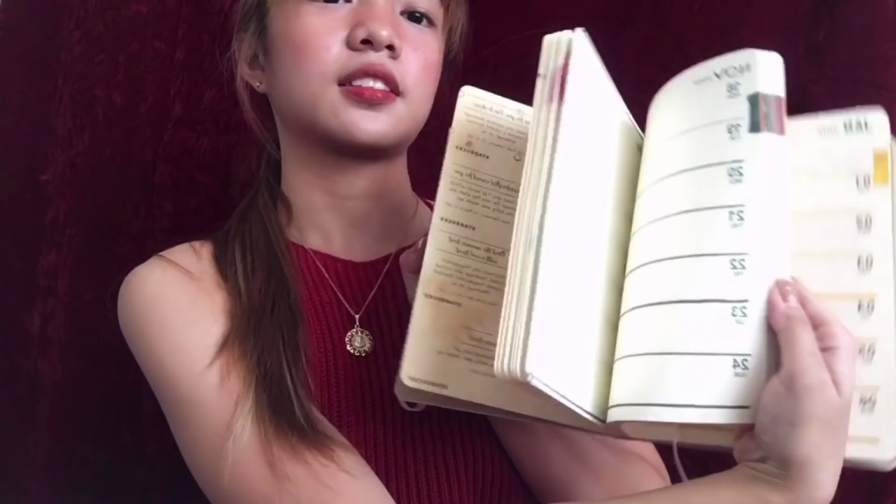It is honestly a nice layout for the whole year, and yeah, this is what it looks like. So it comes with a Starbucks card, which is the mermaid one, and it is absolutely nice.